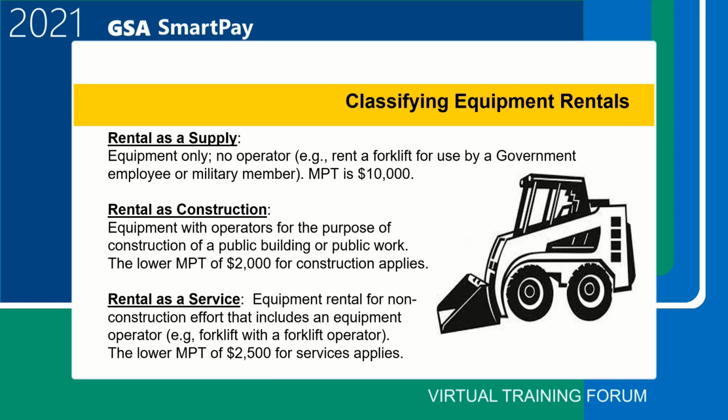How are equipment rentals classified? Are they a supply? Well, not always. When renting equipment only without an operator, such as renting a forklift delivered for general use by government employees or maybe a military member, the rental is classified as a supply subject to the $10,000 micro-purchase threshold.